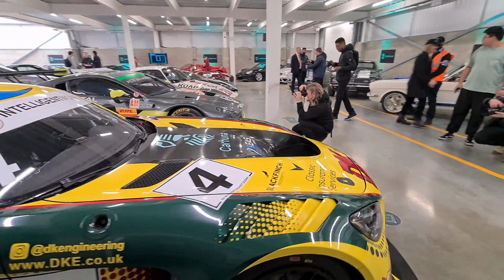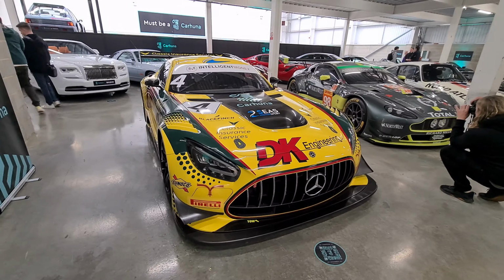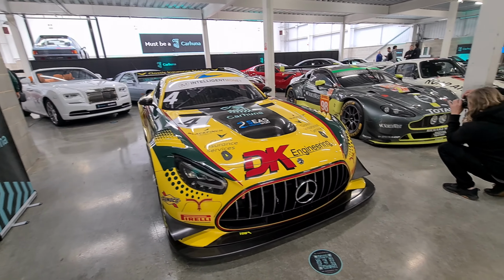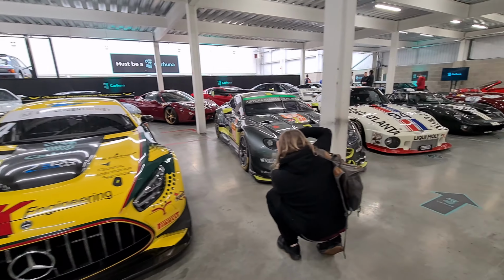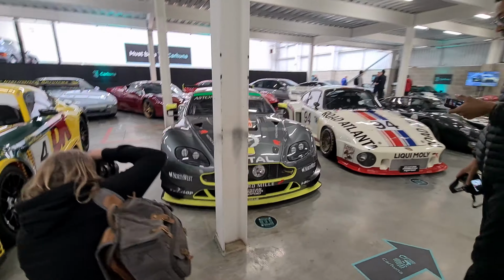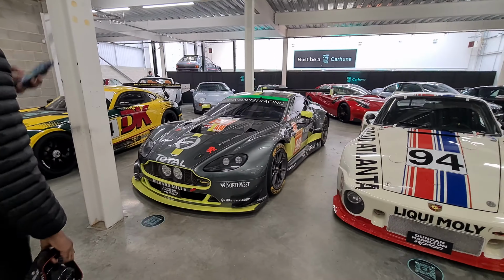Now we have a race car, an actual race car. I saw this racing a few weeks ago actually. Mercedes-AMG GT3 car. Doesn't use the 4-litre V8 turbocharged engine. It uses a 6.2 naturally aspirated motor, so it sounds pretty good as well.